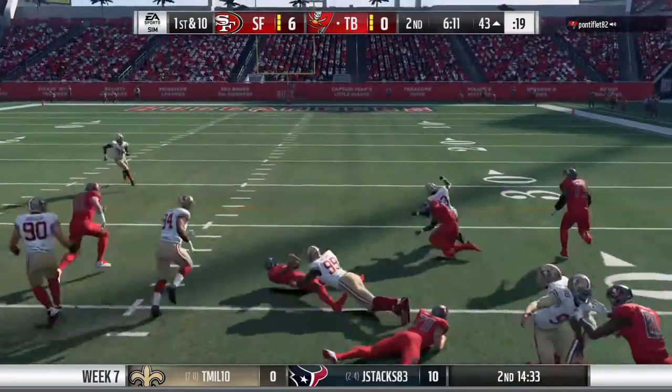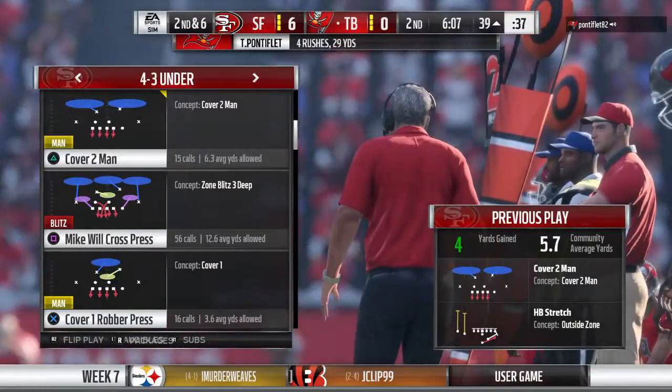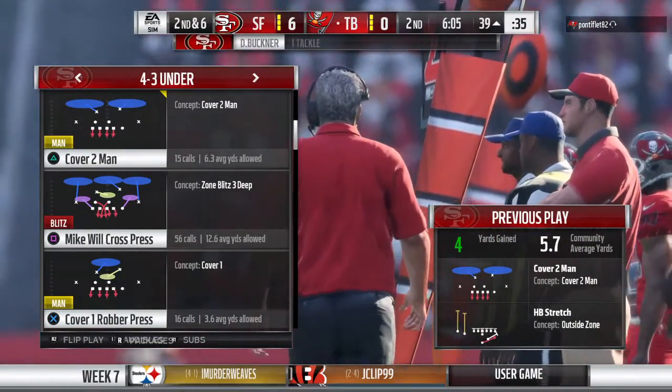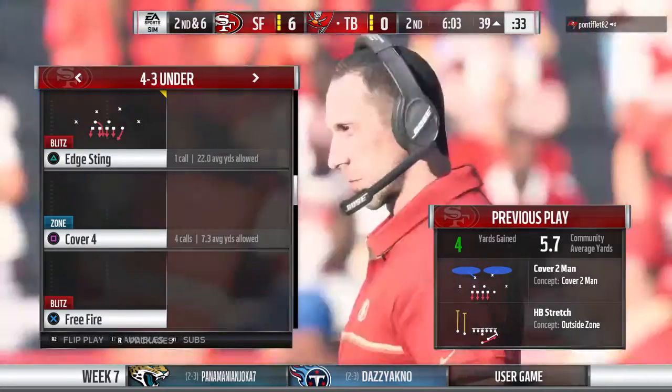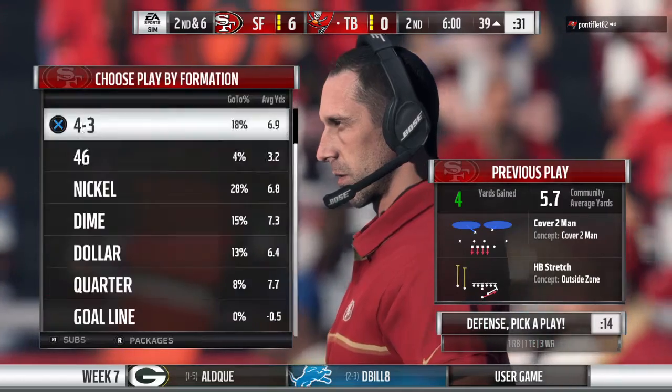Now a handoff looking right. They give him 4 yards there. It'll be 2nd and 6. Tough running there. That's a hard-earned 4 yards. Yeah, those are the unsung kind of runs. They don't fill up the stat sheet, but they do set you up in good position on second down.